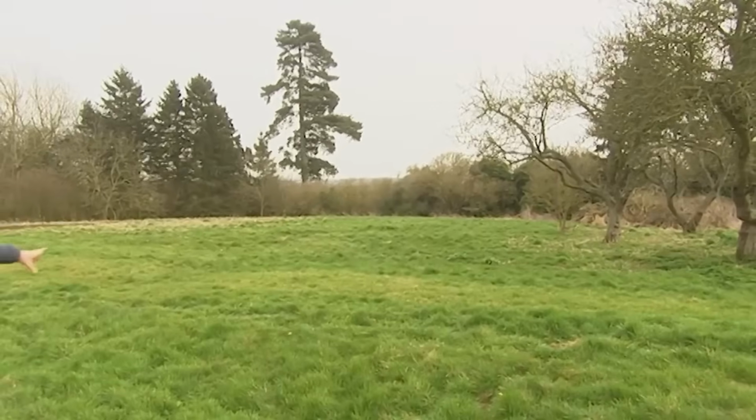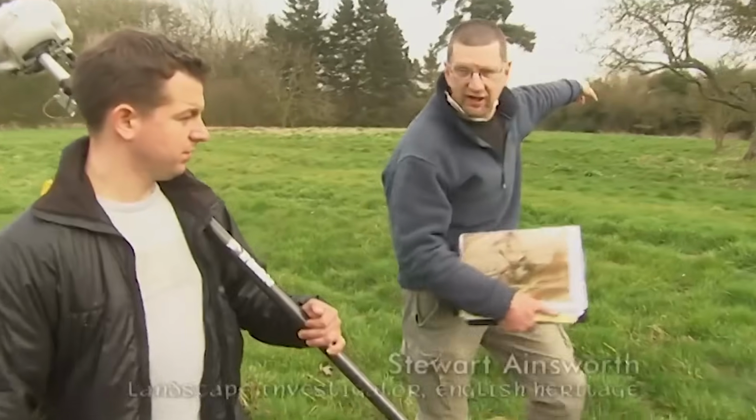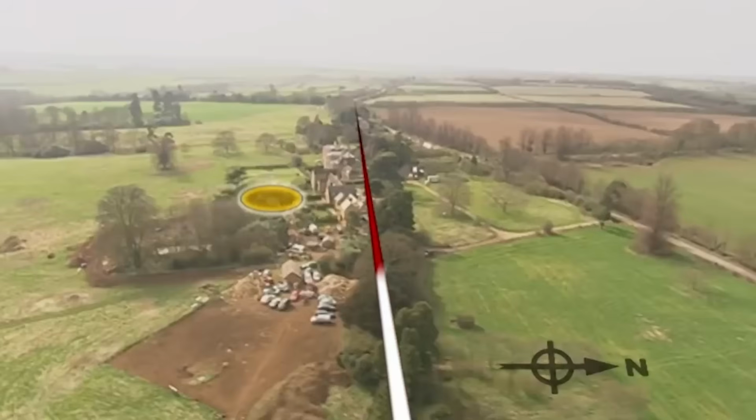See this bank running along here? Yeah. This is interesting because it's exactly parallel to the line of that hollow way. By the trees? Yeah, the old roadway. And it's quite possible this is like a back boundary to properties which were fronting that roadway.